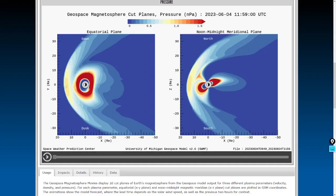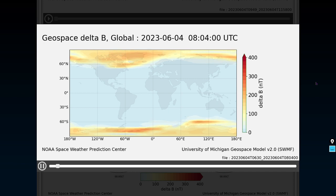And okay, that was interesting. Well, at least it played part of it. Now it's refusing to play. Here's Earth's magnetic moment from the ground for the past 4 hours, we hope. By the way, there's not a lot of data to miss there.